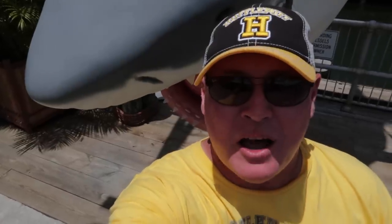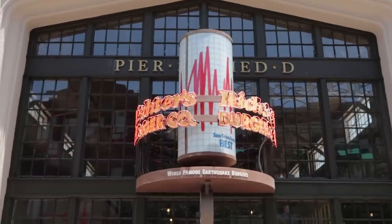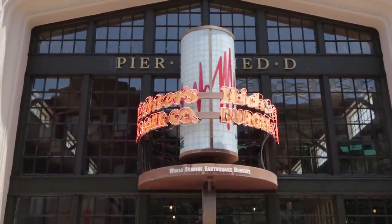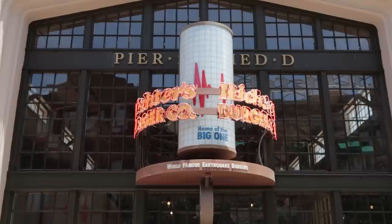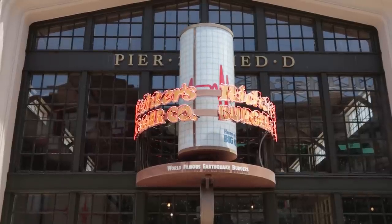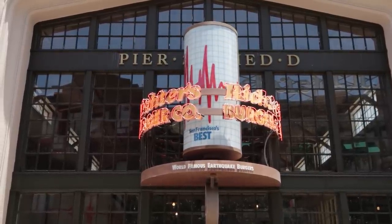There's also a non-alcoholic version of that drink called the Shark Friendly, and it's under $5. Richter's Burgers. I don't have much to say about this place, no favorites. I will mention, however, for $6.99, they do have truffle Parmesan fries. So, some elevated French fries here.